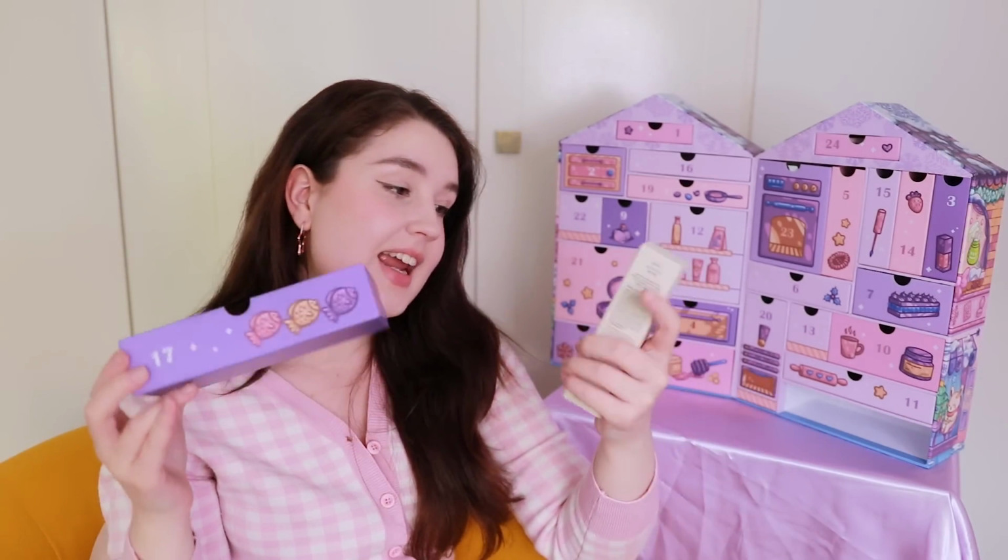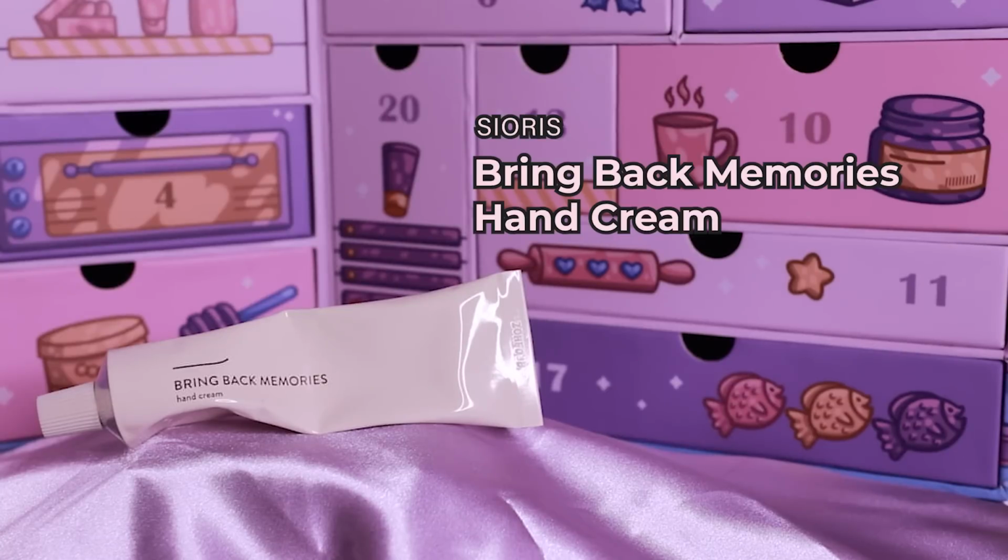I already know because I'm picky about lip colors, it's not the lip color for me and I'm fine with that. But eyebrow colors, I don't know. Maybe it's just me. So for number 17, we have this from Seoris, and I really like Seoris.